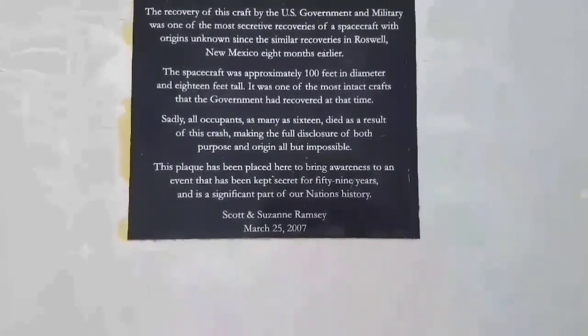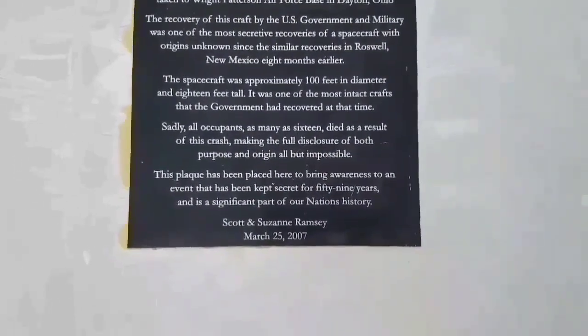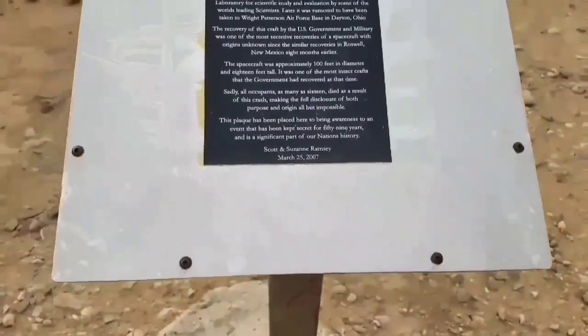This plaque has been placed here to bring awareness to an event that has been kept secret for 59 years. And it's a significant part of our nation's history. Scott and Suzanne Ramsey, March 25th, the year 2007. Wow. That's mind-blowing.